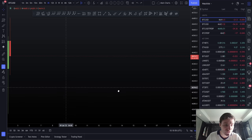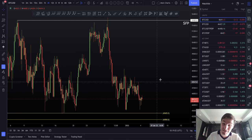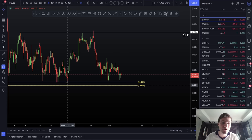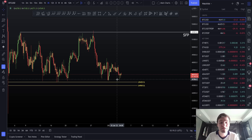And if you zoom in here very closely, we didn't quite take that low. So this is just something to bear in mind, okay? Of course, once again, that can be invalidated like that. All we need to do is wick down below the level, but currently we're attempting to build a higher low, at least back from the 20th of December. Okay, so this is where you put in your low, this would be your high. It's attempting to do a higher low.